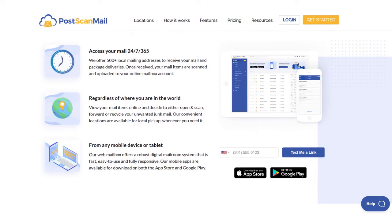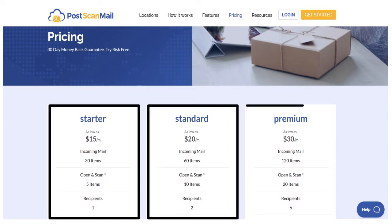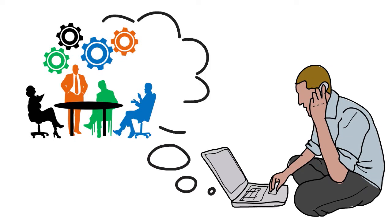And you can see on the screen here the PostScan Mail pricing. They have the starter, the standard, and the premium. It really depends on you. You can see the pricing here: we're talking about $15, $20, and $30. But the process is very simple. You select a mailing address, PostScan Mail will receive your mail, you tell them what to do, and they just do it.